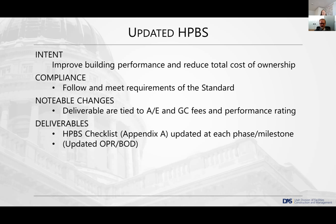So, the basic reason for this standard is we want to have better building performance, and we want to reduce the total cost of ownership. Compliance is you follow and meet the requirements of the standard. Some notable changes are those deliverables are tied to AE and GC fees and performance ratings. And then there's a number of deliverables.